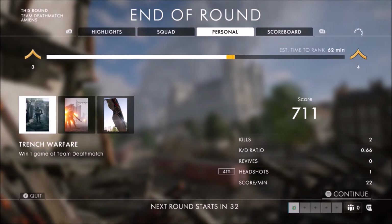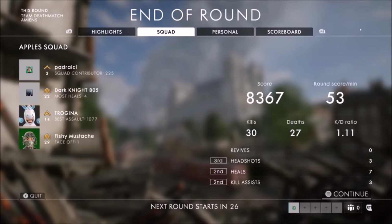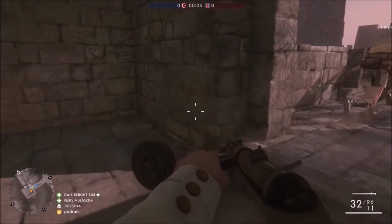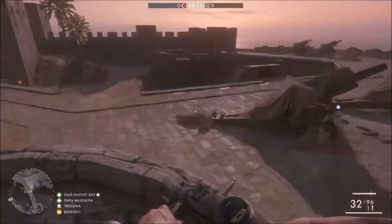Now I will say the upside to that is it is beautiful on all systems. I've seen it on PS4, I've seen it on PC, and I've played it here on Xbox One. Now Xbox One, I'd have to say, is the crappiest of those versions.